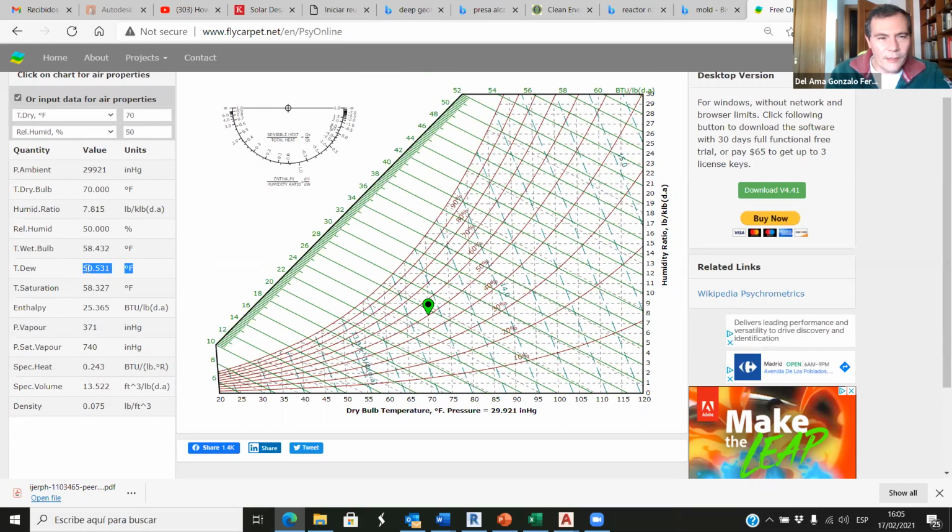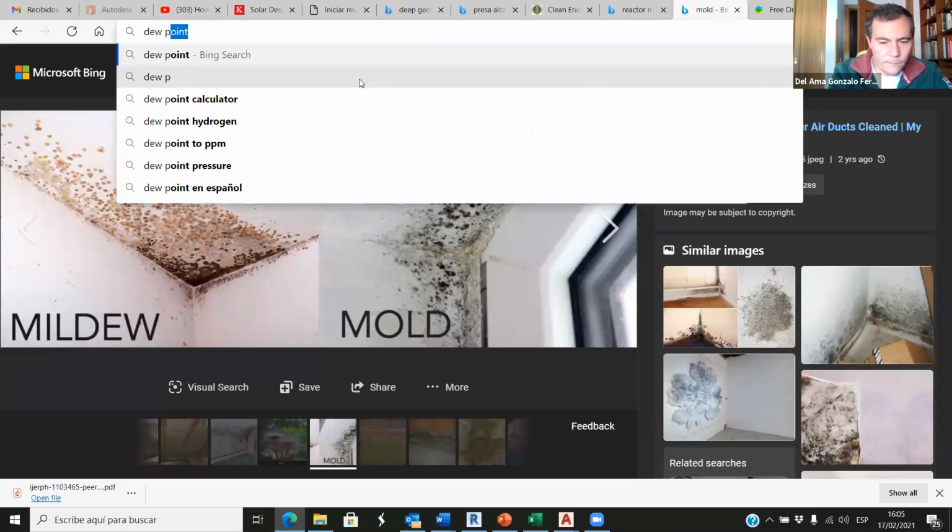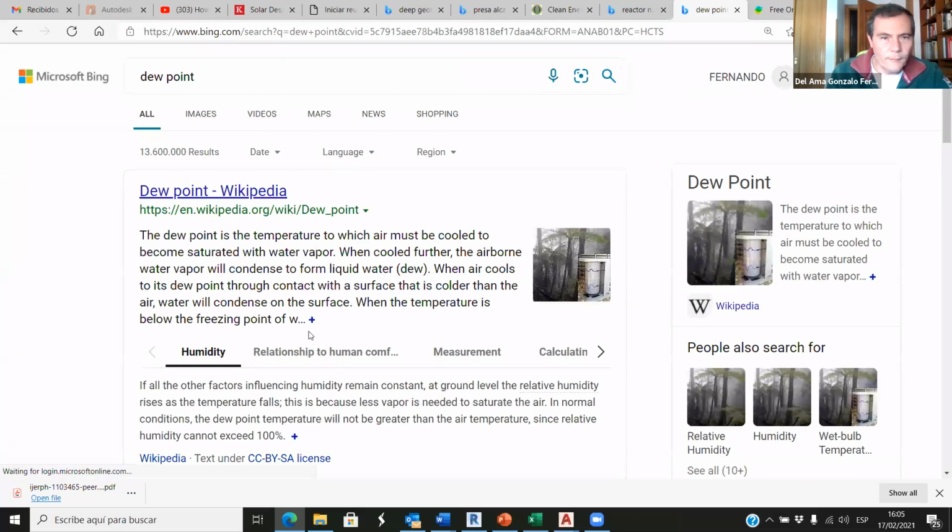Okay, so what is the dew point? Let's refresh. The dew point is the temperature to which air must be cooled to become saturated with water vapor. When cooler, the air will condense to form liquid water. So this dew point, or dew temperature, is the temperature at which the water vapor condenses and forms liquid water.